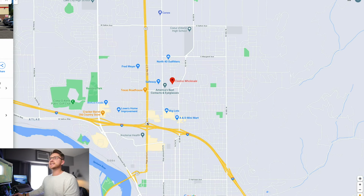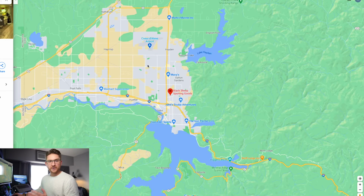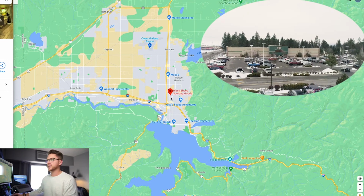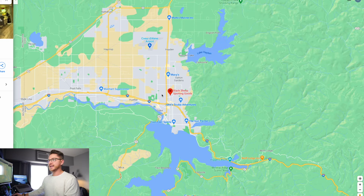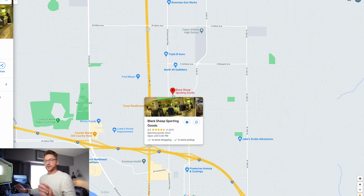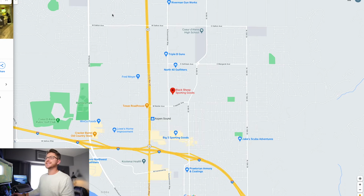Next one is Black Sheep, which is very, very close to Costco. In fact, in Coeur d'Alene, a lot of things are pretty close to each other. Exact same instructions. US 95, Neider, it's right there. This is a great place to go get all your hunting gear, your licenses, your camo, your ammo, even winter stuff and fishing. I mean, this is like the Sportsman's Warehouse of Sportsman's Warehouses. I know that's a competing brand, but it's the only thing I know how to compare it to. It's really, really good.